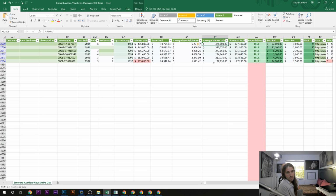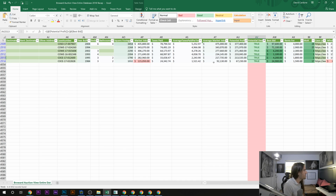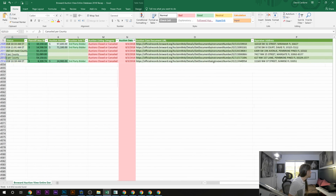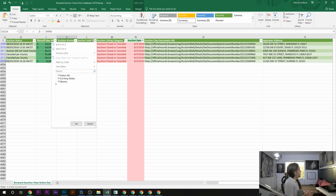and you can either watch other people go in there and buy these properties at $70,000. What else were they buying these properties for? $97,000, $70,000. Look at this, $6,200, $1,100. Were these all bought by third-party bidders for these amounts? Okay, no, they only owe $24,000. Did no one bid? Okay, no, they were canceled. So these three were bought.